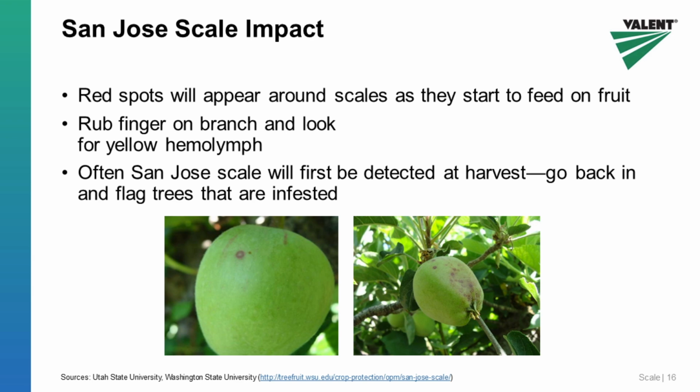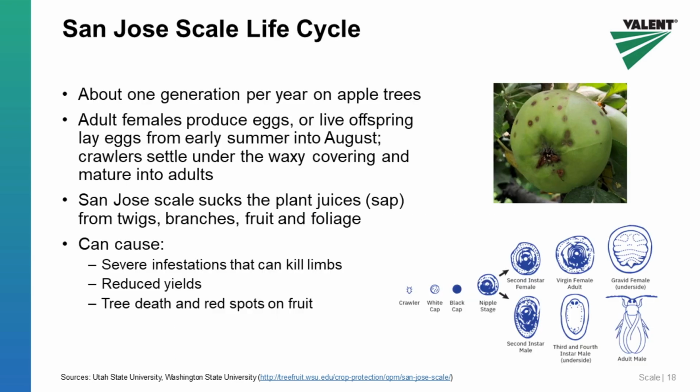Most times, most problems with San Jose scale are first noticed when fruit with these characteristic symptoms, these red dots, appear in bins at harvest. So that's generally when folks first know that they've got a problem. If you do see these, it's good to identify that area of the orchard where these are, because scale don't move very quickly, so you might be able to do some special targeting of these pests if they occur in a hot spot in your orchard. But let's look at the life cycle here.